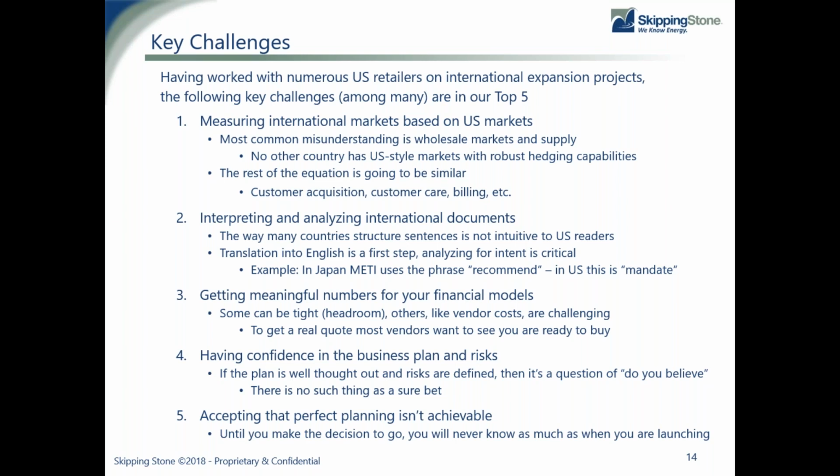The next challenge we see is getting meaningful numbers. I've talked a little bit about that. Vendor costs: getting real quotes that you can count on is pretty difficult because, typically, in the US it's pretty easy. If you want a print vendor quote, you can call 3 of them and have quotes in less than a week because they're anxious to sell you something.